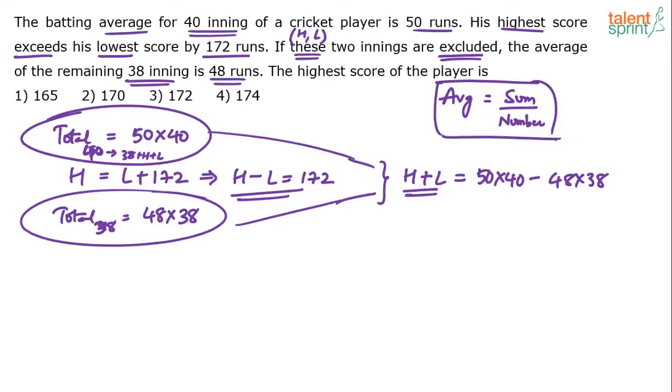But if you go by the concept of equal distribution, you need not even worry about these equations. You can directly find out what is going to be H plus L. You don't have to deal with this complex calculation, 50 into 40 minus 48 into 38. I'm sure this calculation alone would take about 5 to 8 seconds. But you can avoid that. How do you avoid that?